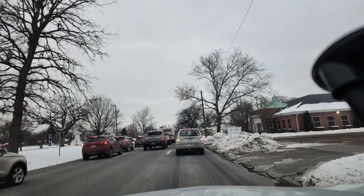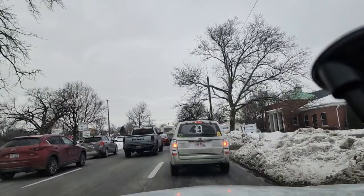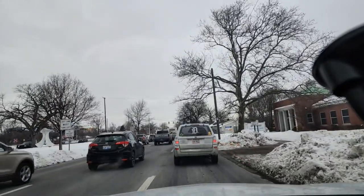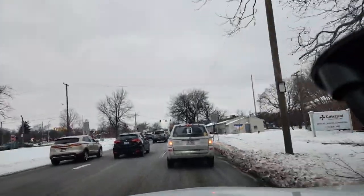You're going to see a lot of traffic, merging. We'll get in all three lanes. We'll get in the slow lane, the middle lane, and then the fast lane. I'll give you information on all three to help you make a good choice.